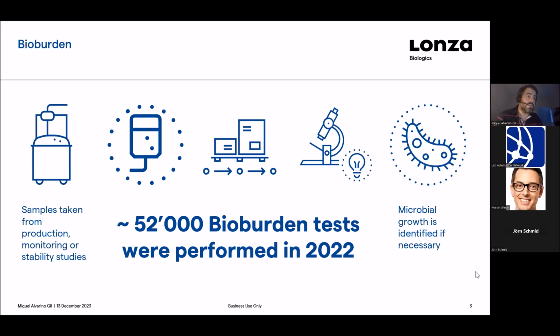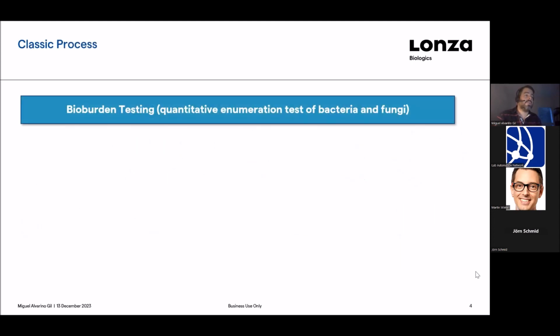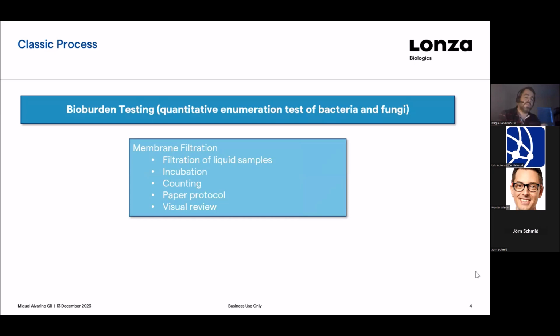Within the bioburden testing, we started with the quantitative enumeration of bacteria and fungi with the filtration method, with the idea of automating this filtration, which was done manually at the time, incubation, avoiding transport of the samples from A to B, automating the counting, and in the end, creating a fully automated and fully digitalized process. So once this enters operation, and it will happen in the coming months, we will perform all the activities related to membrane filtration testing in a completely paperless manner.